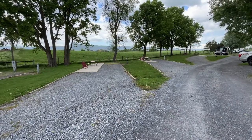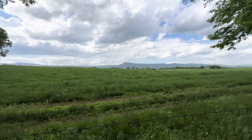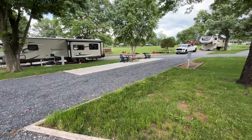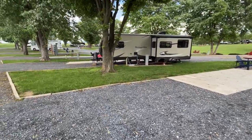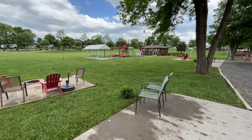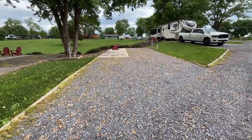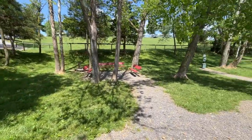There are both full hookup as well as electric and water only sites. There is a very large fenced-in dog area.